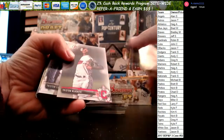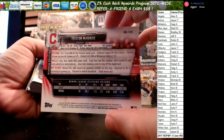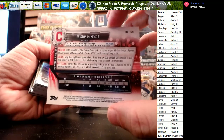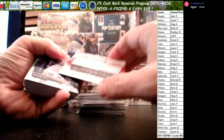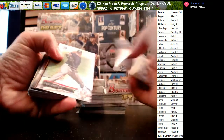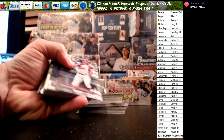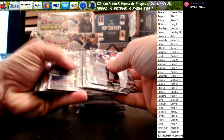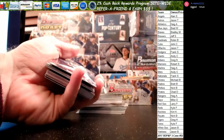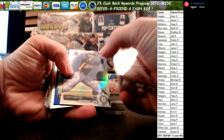Case, Delatorre, Mooneyhan. This is a Tristan McKenzie, 13 out of 499. Lutz, Sheffield, McKay, Kingery, Benson, and Ian Anderson. Enlow, Gattis, Melendez, Refractor, Amenteros, Refractor.